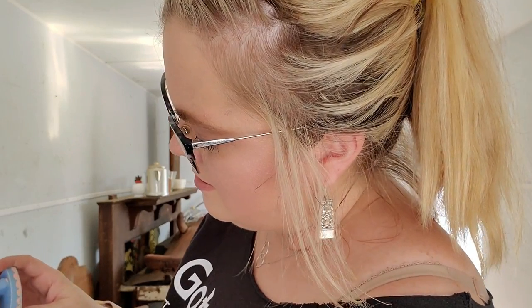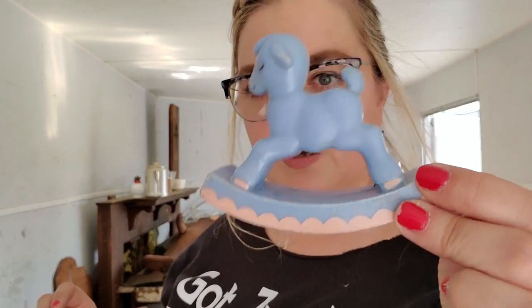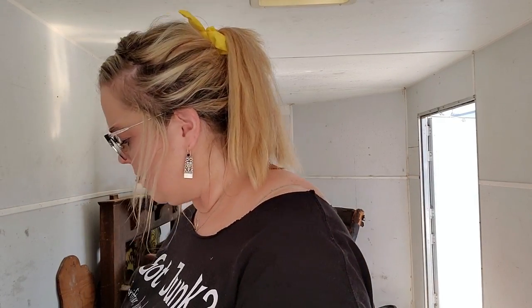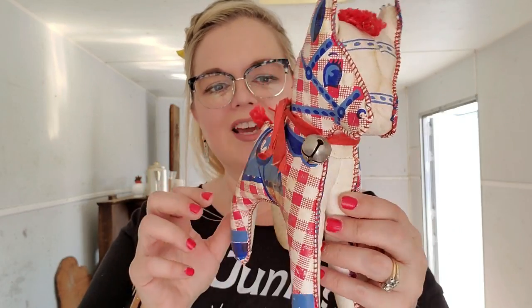This one's just a sweet little lamb rocking horse. It doesn't say who made it, well, maybe it does. Nope, this is also Knickerbocker. So, little Knickerbocker rocking lamb. This little guy is dirty and needs cleaning, which a lot of this stuff does. Let me show you what he is. He's just like a little pleather. It's got a little bell, which we would never give to our children now because they would swallow that. It's dangerous.